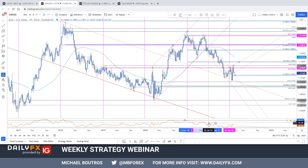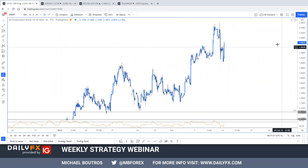That momentum trigger that we were looking at last week, we did close above. Again, we're still holding above that right now. Again, something to watch into the close of this week. Here's what euro looks like on the daily chart.